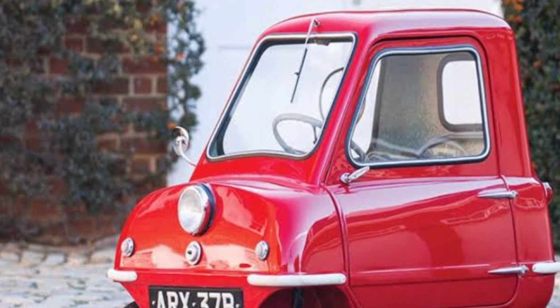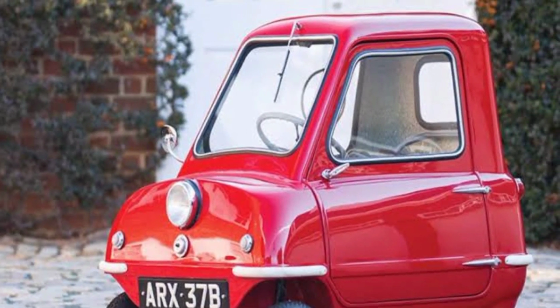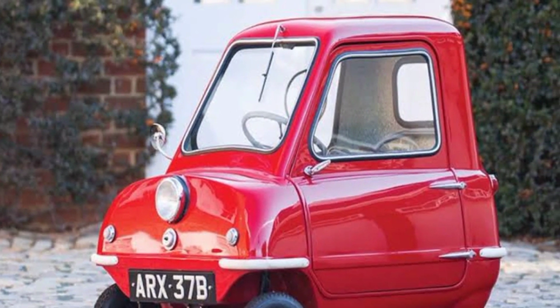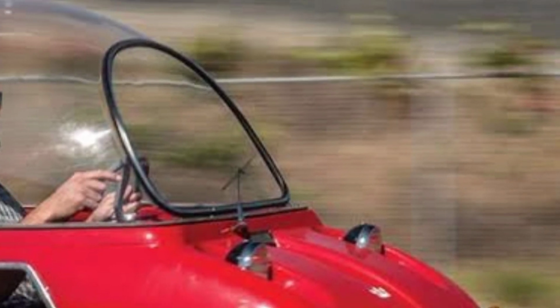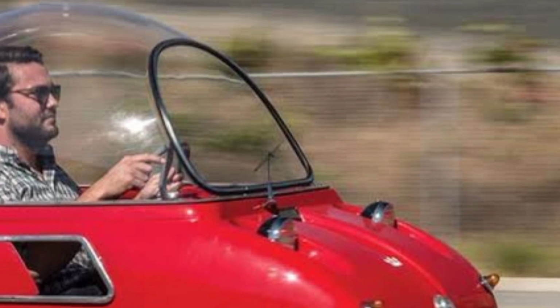Peel Engineering continues to manufacture the Peel P50 today in Great Britain. And just like in the 60s, it comes in 5 different colors and has a fiberglass monocoque chassis that makes the car light, yet tough.